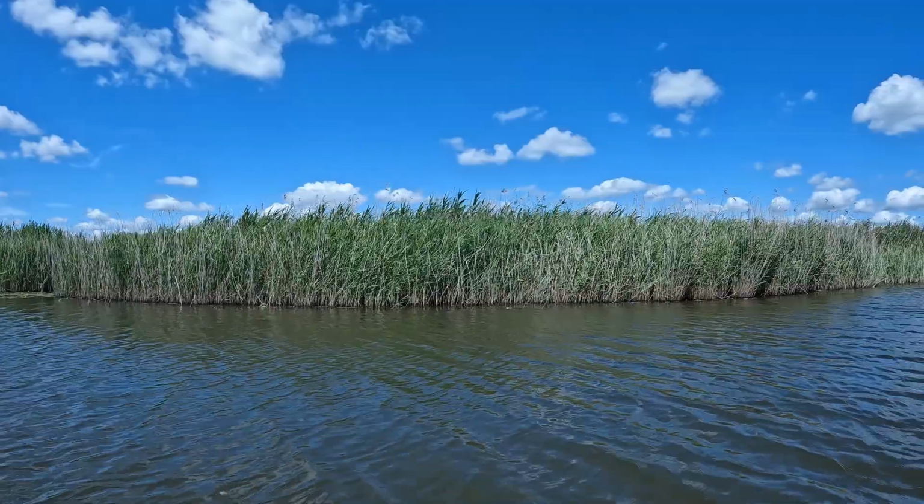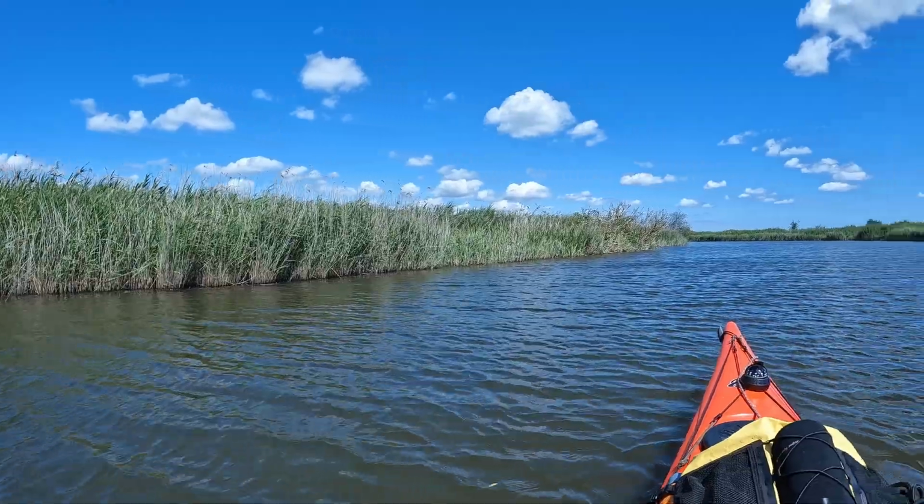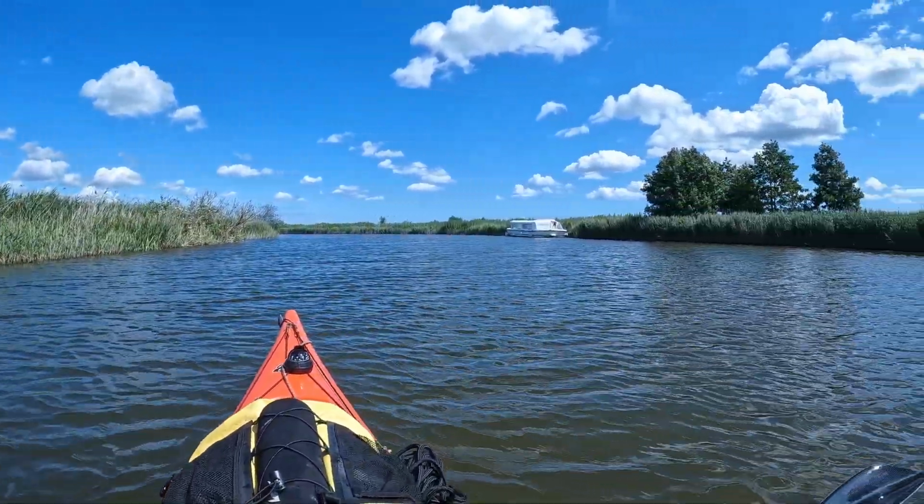I'll be paddling upriver. There is a little bit of a wind. I think it's sort of blowing from my left quarter, so probably a southwesterly. When I go around the corner, I think I'll be into flow and also into wind. But it's not far, come on. These are great conditions. Just hear the reeds rustling. Great to be back out in my kayak.